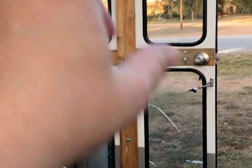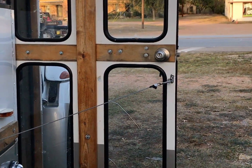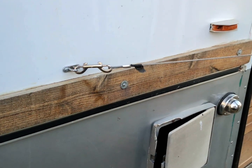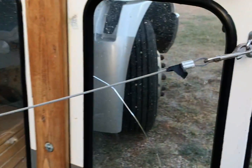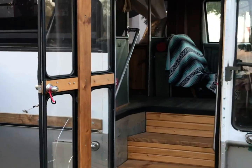We kept the original doors of the school bus. We framed them out and turned them into what would be a regular door with a locking system right there. These doors are super heavy when they're not combined on that compression design like they were meant to be. So we just have this cable system, and if you wanted to keep the door open and let the free air flow, then there you go, you're good to go.